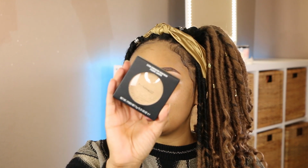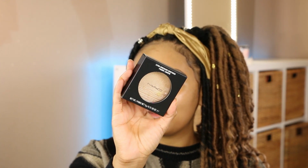And then I've always wanted to try this. Maybe 2 years ago, this is all Amrezy wore before she came out with her highlighter. She was always wearing this. This is the Oh Darling Extra Dimension Skin Finish that I will use as highlighter. Amrezy always wore this. And I was like, wow, I hope they never discontinue it. And I saw it and I was like, pick it up, we're getting it.